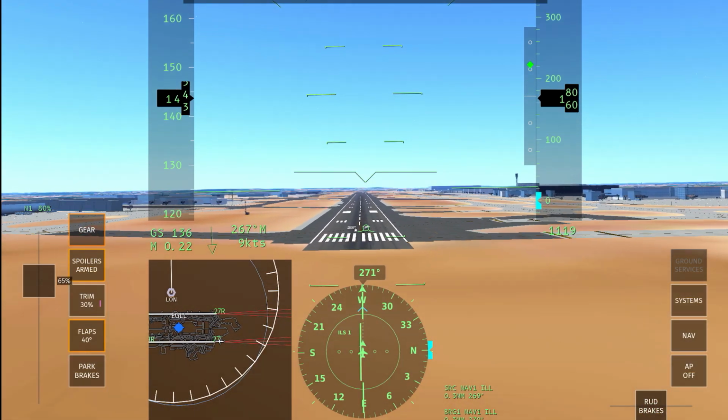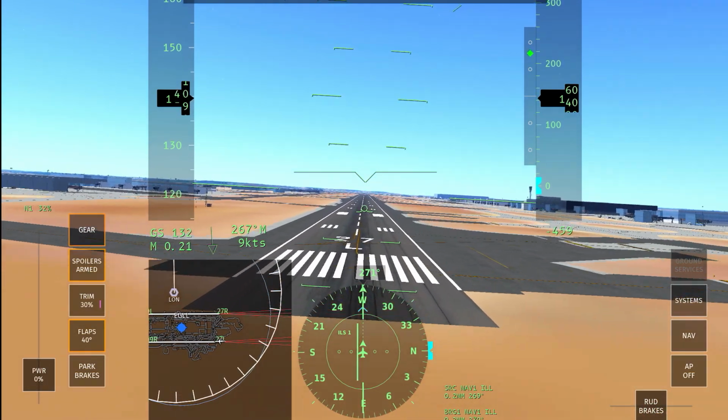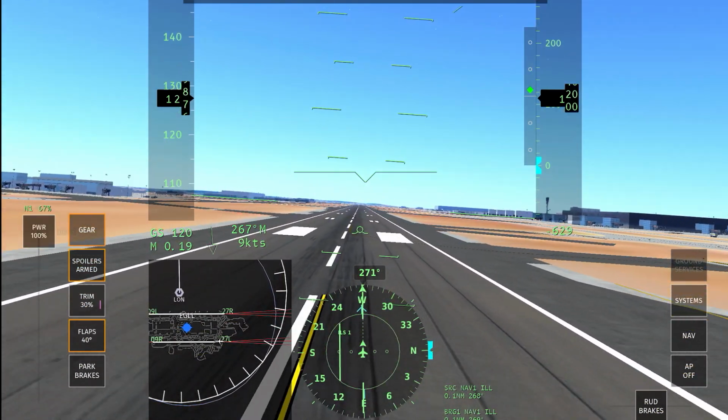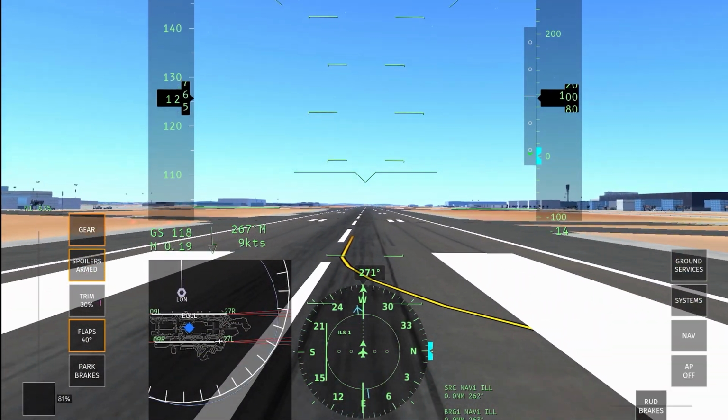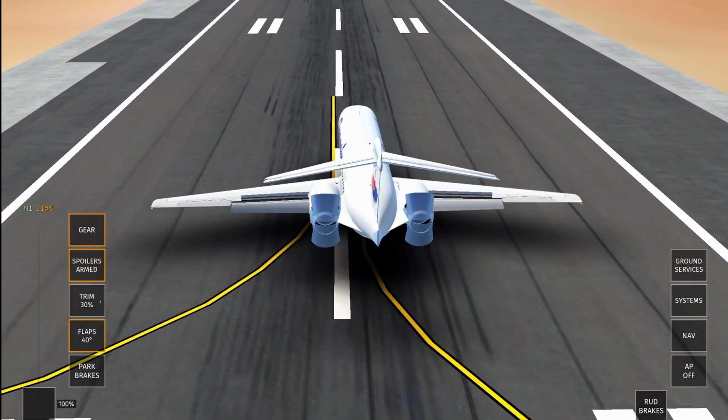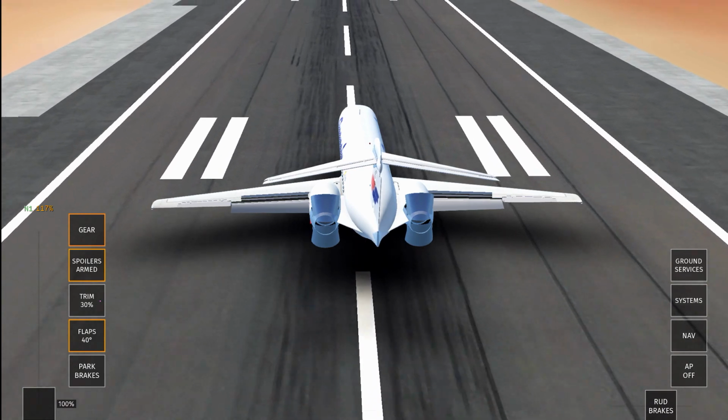I mean, we can extend our flaps to 40. I don't know why that's not already pre-done. There we go. We've got a bit of extra lift now. We know we're going to slam into the ground. We've landed, though. We've made it. I'm going to count that as our landing. Don't care what anyone says, that is our landing there complete.